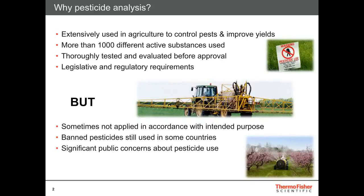Typically, they are thoroughly tested and evaluated before approval, and they are all over the world legislatively regulated. But the problem occurs when the pesticides are not applied in accordance with the intended purposes and when the guidelines for the correct application are not followed. In some countries, the most dangerous banned pesticides are still used. So then no wonder, and because of a high media publicity, that there is a significant public concern about pesticides use.